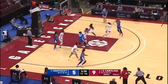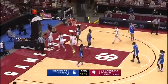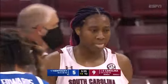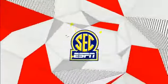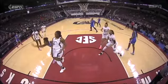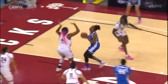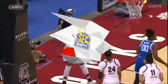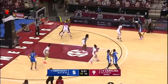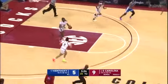Edwards nearly lost it. Got it back. Looking off the pass and then denied. Olivia Owens gets rejected by Aaliyah Boston. And that's what Aaliyah Boston brings, such a defensive presence inside. Here comes the help side, smacking it out. That's where Owens should have passed to the right corner and let Green take an open look from 3. Owens, jab step, jumper, no.